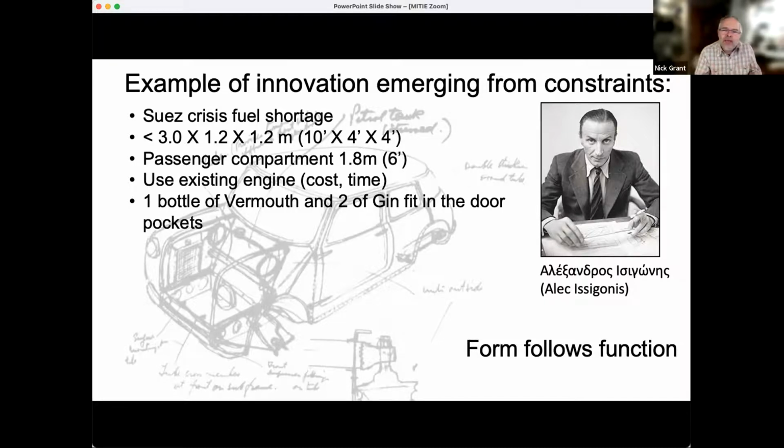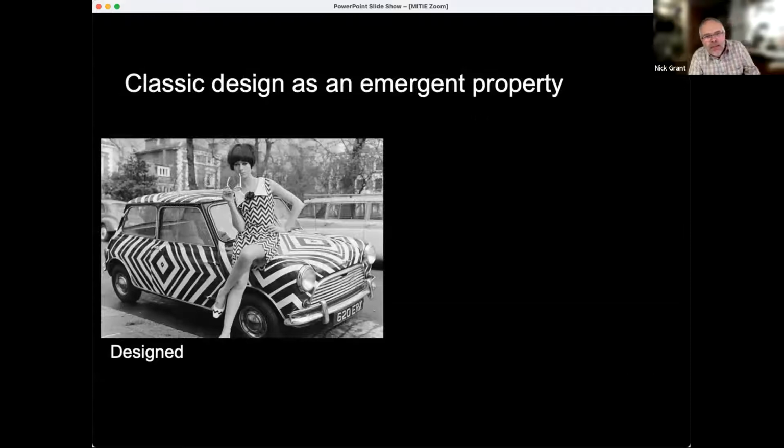So out of that came this classic design, which, if you Google classic designs, will be in the top 10 of pretty much every list. It became a design classic, used by royalty, supermodels, and the everyday public and working people. It was a cheap vehicle. It was my first car.